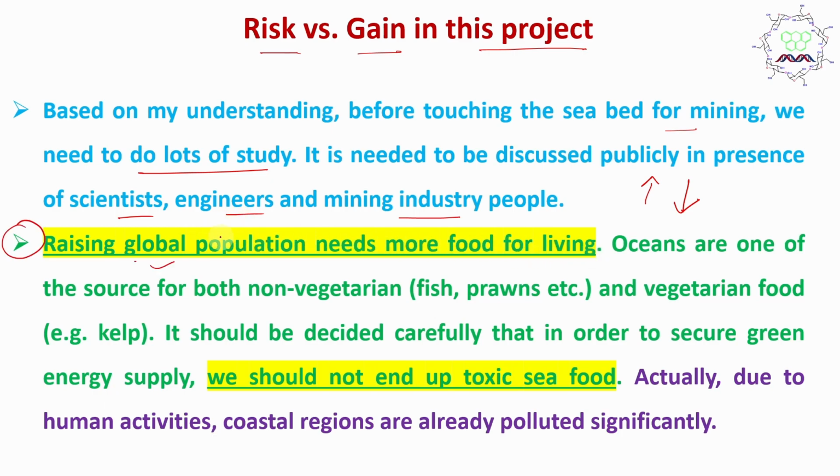Actually, if you look at the global population, it is still increasing. Right now we have 8 billion people, and it is predicted that it may reach up to 10 billion, then it will decline. So more food is needed for more people, and oceans are a major source of food. For example, non-vegetarian food like fish, prawns, octopus, etc., and vegetarian food like kelp. So we are collecting a huge amount of seafood from this ocean. If we end up toxicating this ocean, then our food may end up being toxic. We should not end up with toxic seafood, because food security is more essential compared to energy security.